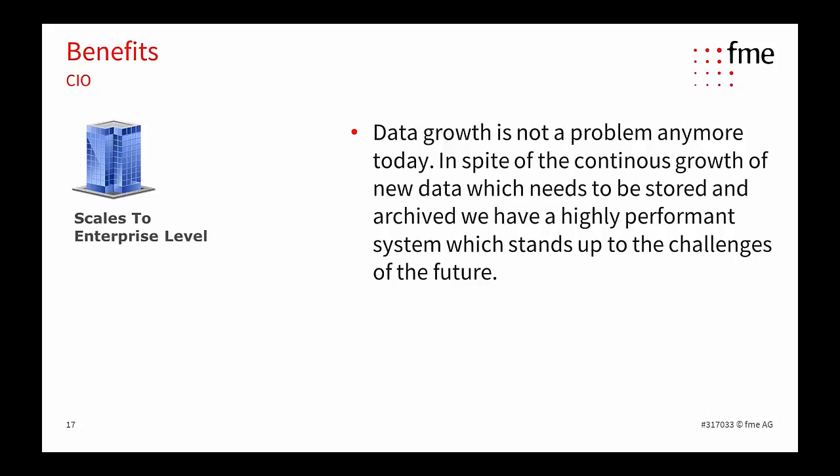Scale. Data growth is not a problem anymore today, and despite that continuous growth, new data needs to be stored and archived. So you need to have a highly performant system that stands up to the challenges. So being able to scale is critical. So scale meaning horizontally, vertically, being able to manage that information, search, being able to archive it and search it in a performant way is crucial.